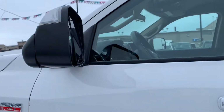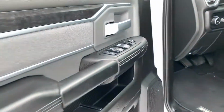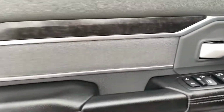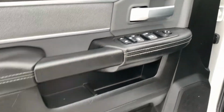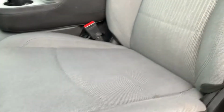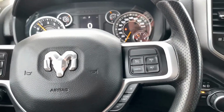You do get a factory key helping you in. Signal light indicators on the mirrors, which is a wonderful safety feature. Once inside, a gorgeous interior, power mirrors, windows, and locks. Lots of storage in the door as well. Again, side steps helping you in. Your driver's seat's fully adjustable with lumbar support, and you get this gorgeous premium cloth throughout. This vehicle also holds 6 passengers.